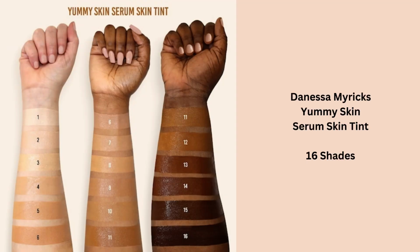Now, this foundation is available in 16 shades, and I have shade number 2. I do think that this foundation line tends to be geared more towards people with darker skin, and that there aren't all that many foundation shades available for people with lighter skin. The color that I chose is labeled as a fair neutral, and usually when I choose a foundation shade, it's usually one that's labeled as light rather than fair. But I do think that this one has worked okay for me. The foundation color match does not seem to have been an issue at all.